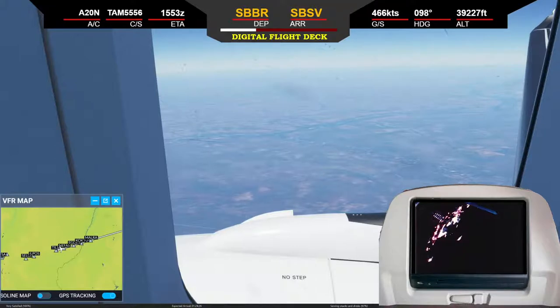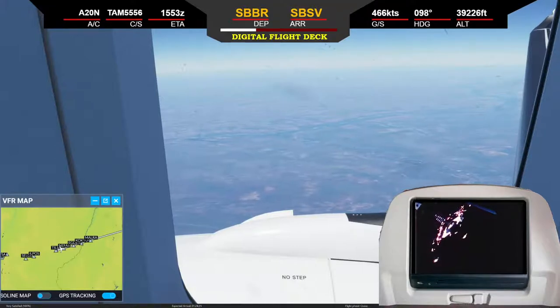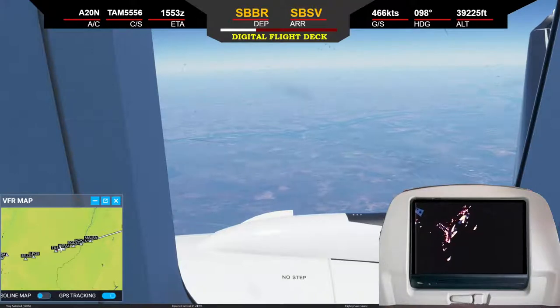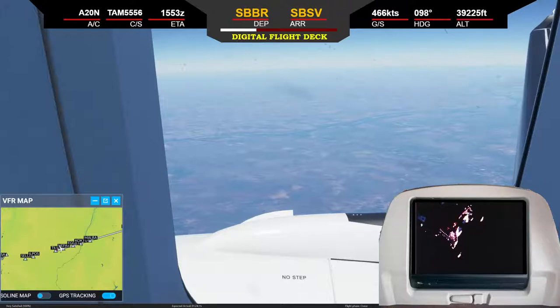The command pilot can see detail which his camera cannot record. The four landing pads of the lunar module are fully extended and locked in place. The Eagle is poised and prepared for its descent to the lunar surface.